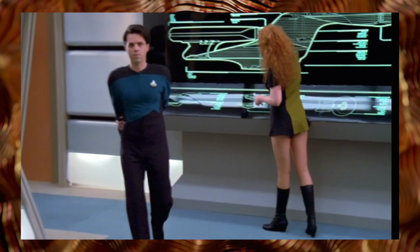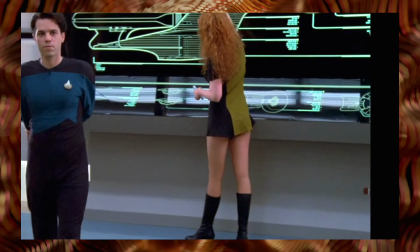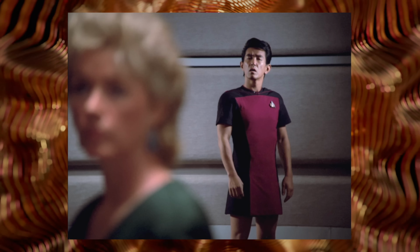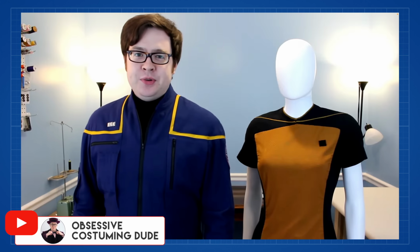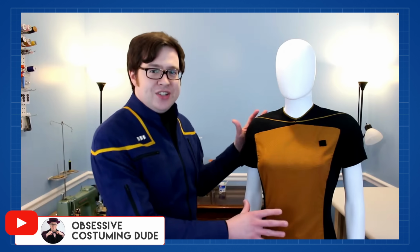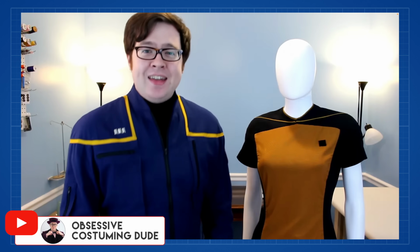Now, moving on to a more practical issue, there are certain inherent risks that come along with wearing something this short. The Skant skirt portion extended only a handful of inches at most beyond one's space dock region, though there were built-in precautions. Alex Beard from the channel Obsessive Costuming Dude got his hands on an actual screen-used Skant and discovered some of its inner workings.